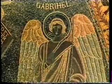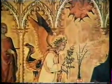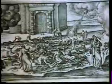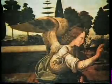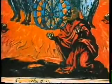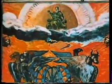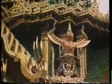We look up, stretch our arms to the skies, seeking the gods, as man has done since he first stood erect. We worship beings from the heavens, beings with wings. Somehow, to humans, wings are almost synonymous with divinity. Christian angels, Ezekiel's wheel, the ancient winged god Garuda of Thailand.